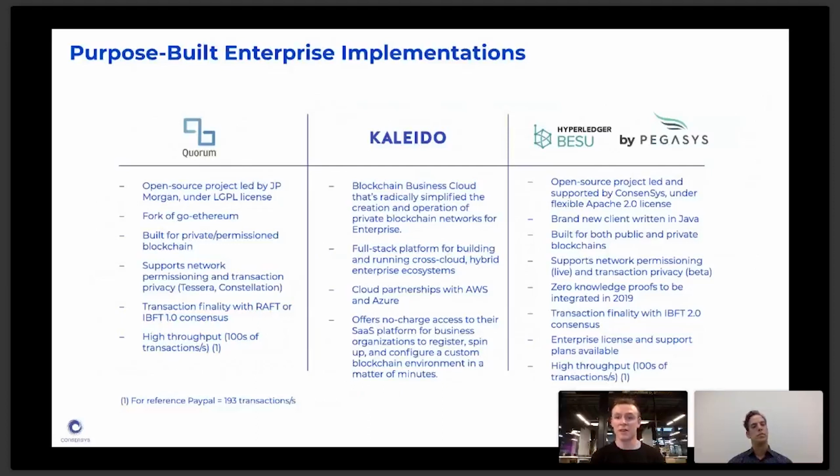So this was previously known as Pantheon, if that is familiar to anyone. This has recently been accepted into the Hyperledger Foundation. This is an open source project which is created by a team of protocol engineers within Consensus called Pegasus, and it was created under a flexible Apache 2.0 license. So this is a brand new client written in Java, which has been built to support both public and private blockchains. It supports network permissioning and transaction privacy.